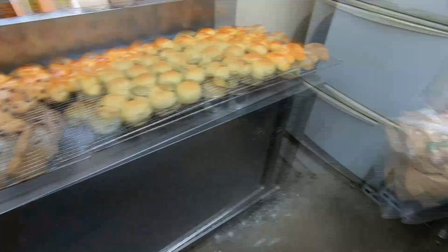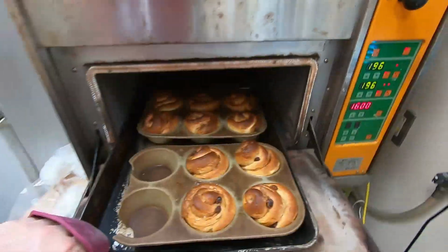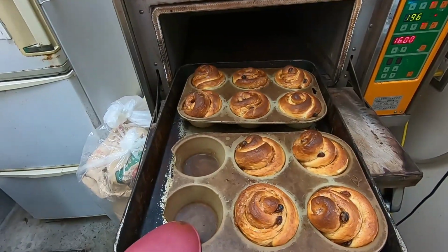Here's some more of our bread cooking off on the counter. Now the cinnamon rolls are ready to take out of the oven. All you need now is icing sugar and an apple.